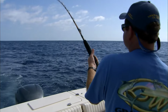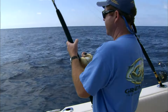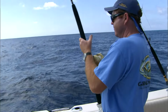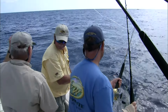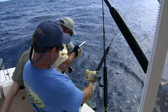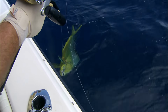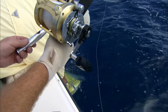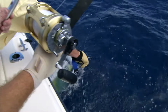Pretty fish, though. All right, so we're going to try to put a spaghetti tag in this fish. If he looks like he's hooked, he's gonna be healthy enough to release. Got a small bull. All right. Okay, we got the tag in it. We get the de-hooker, we'll get him unhooked. All right. It's a good looking little bull dolphin. This plug you got really tears him up. They do not like it. Don't like it.